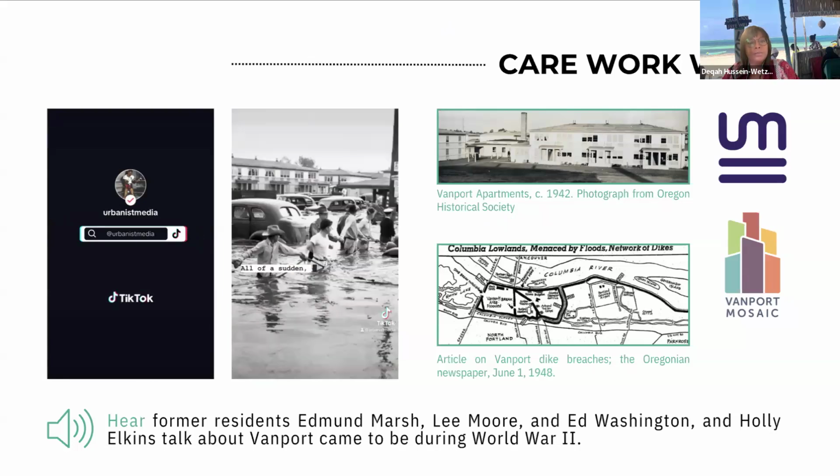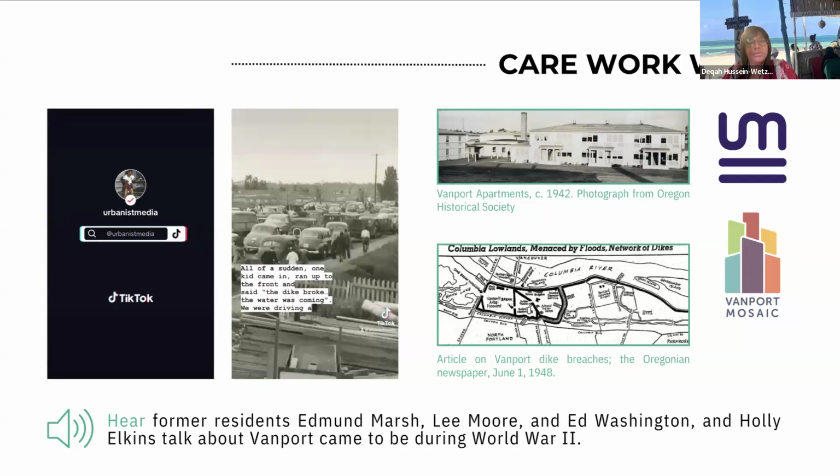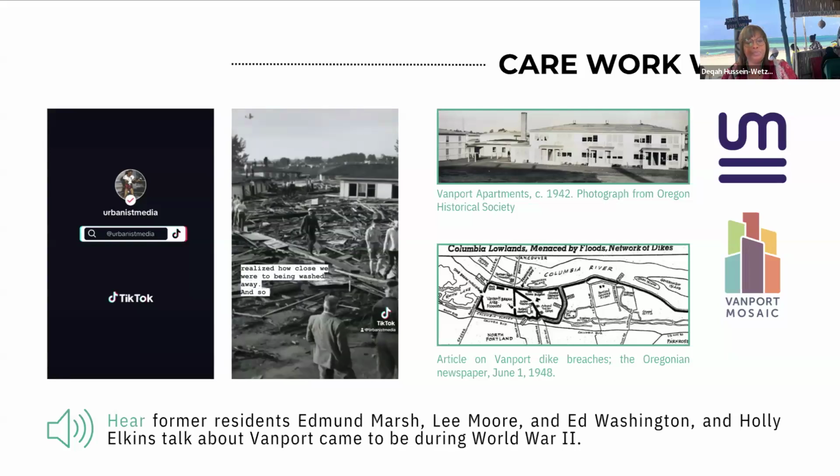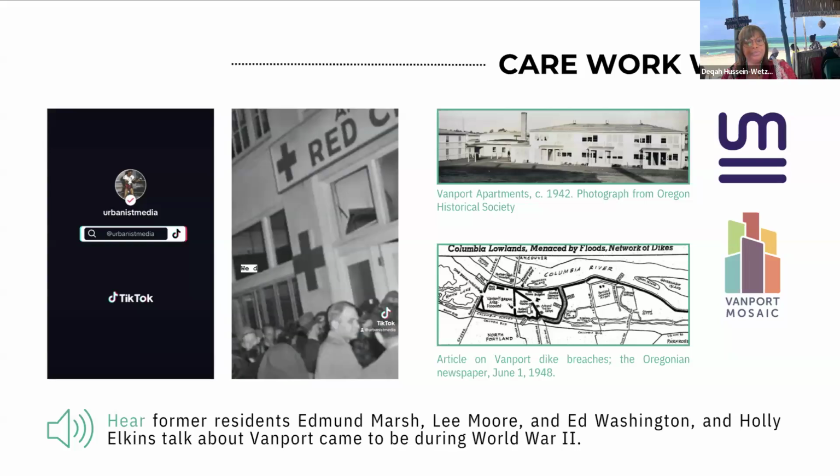All of a sudden, one kid came in, ran up to the front and said the dike broke. The water was coming. We were driving as fast as we could. People were running and screaming. I looked back and I saw a wall of water behind the car, and I realized how close we were to being washed away. And so when the flood came, we made a run for it. We didn't have anything, nothing.